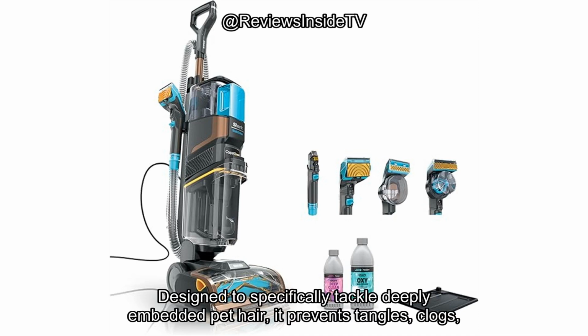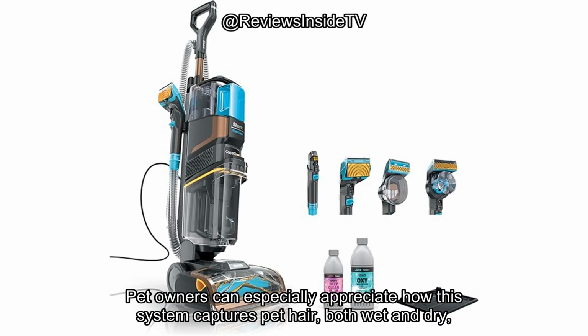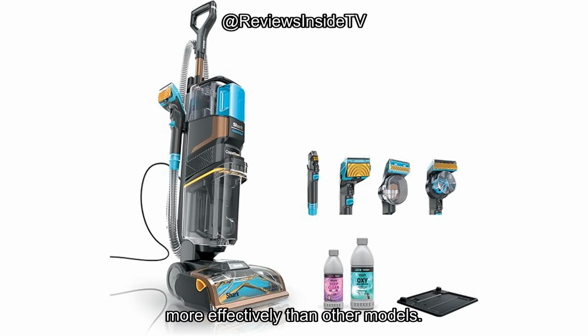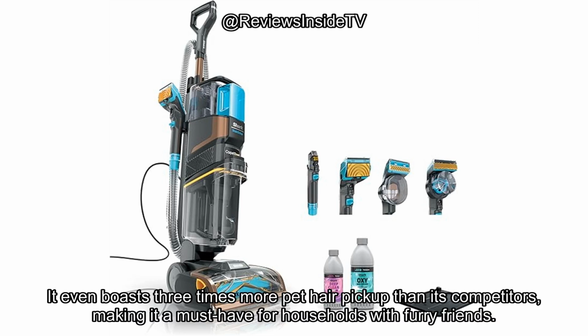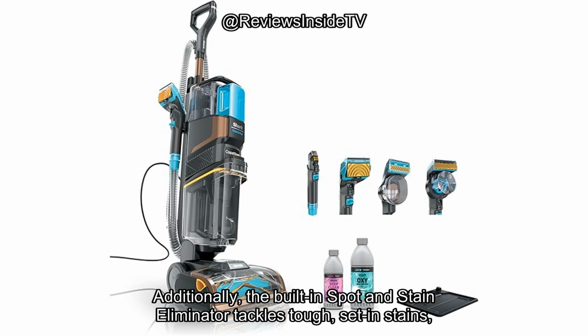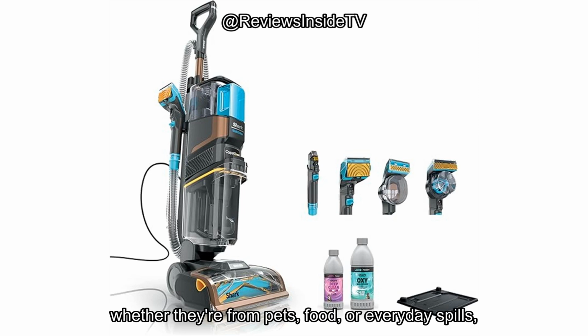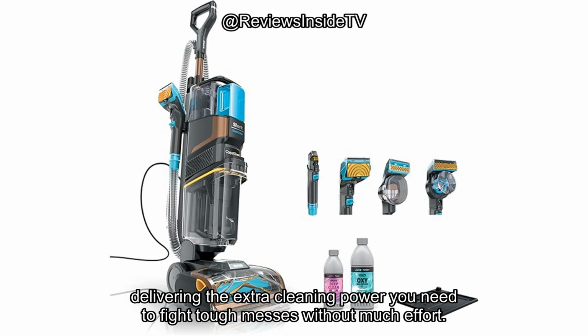Designed to specifically tackle deeply embedded pet hair, it prevents tangles, clogs, and the frustrating experience of hair clumps left behind. Pet owners can especially appreciate how this system captures pet hair, both wet and dry, more effectively than other models. It even boasts 3 times more pet hair pickup than its competitors, making it a must-have for households with furry friends. Additionally, the built-in spot and stain eliminator tackles tough, set-in stains, whether they're from pets, food, or everyday spills, delivering the extra cleaning power you need to fight tough messes without much effort.